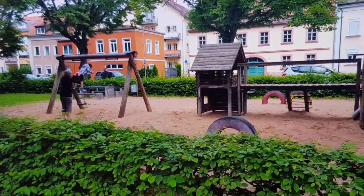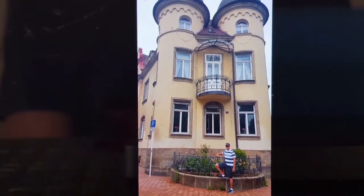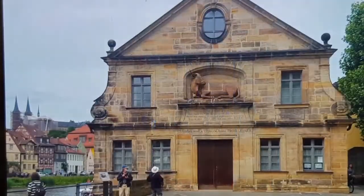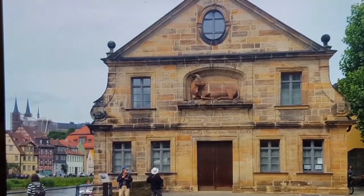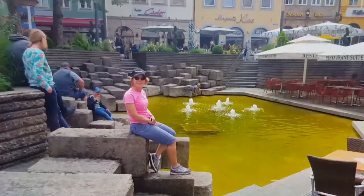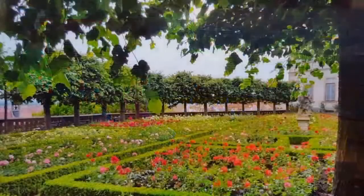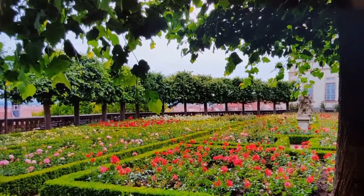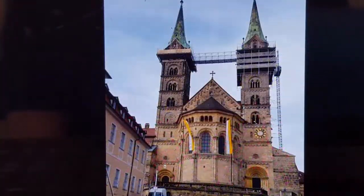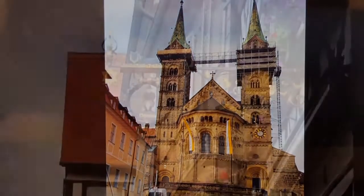A playground outside Bamberg. This is some of the ancient buildings. Bamberg is a World Heritage listed town. This is a cow that's on a butcher building that was part of the old city. These are gardens in the palace, behind the palace. This is a church in downtown Bamberg.